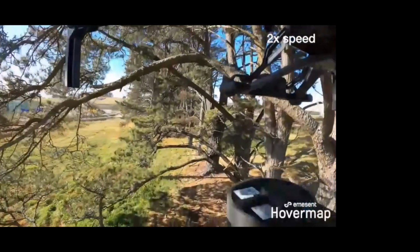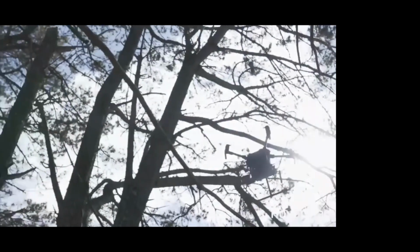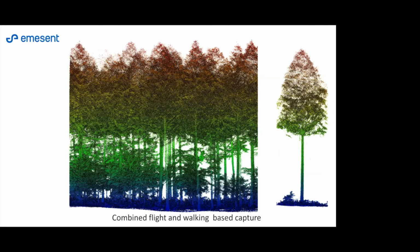space. Now, of course, the drone is a fun way of doing things, but we always say, you fly because you have to, not because you want to, only because it does introduce additional risk. But in this case, you can walk with it in that space. We've had them on backpacks. You can use it on a quad bike and drive around. So it really does allow that. And what you can see here is that it's a combined flight and walking based capture. And what we have here is the entire profile of the tree from canopy crown all the way to the forest floor.